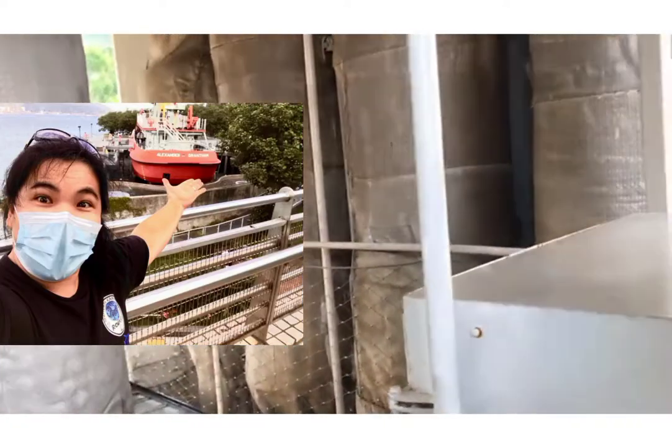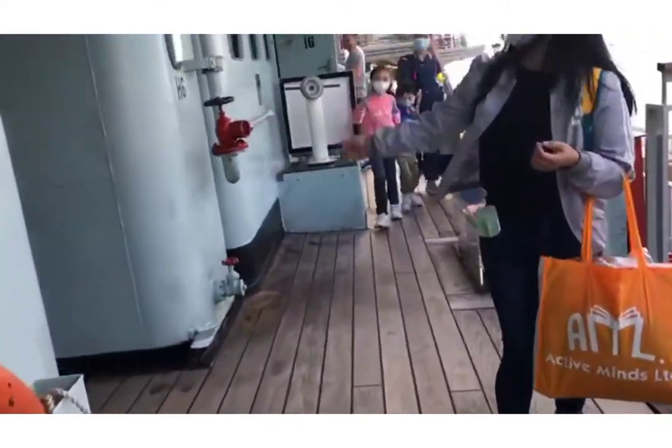First aid room. Engine room daw. Toilet.